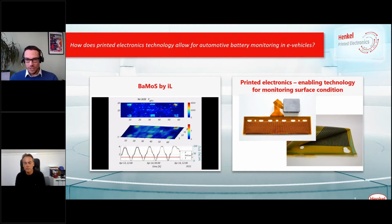And what you see here is stripes. On the other side, you have stripes as well. They are oriented perpendicular to each other. And like this, you get kind of a grid. And at each of these junction points, there's a special ink with a force-sensitive resistance. So when you press it, then also the resistance changes. And when you apply a certain voltage, of course, you can measure the current, and with that the resistance, and with that the pressure at each of these points.